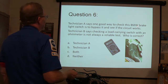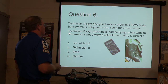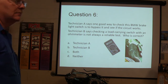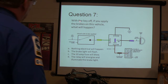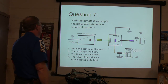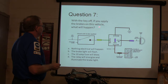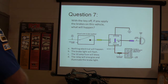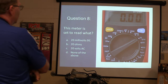Technician A says one good way to check this BMW brake light switch is to bypass it and see if the circuit works. Technician B says checking a load carrying switch with an ohm meter is not always a reliable test. Who's correct? With the key off, if you apply brakes on this vehicle, what will happen? Everybody made their answer? This meter is set to read what?